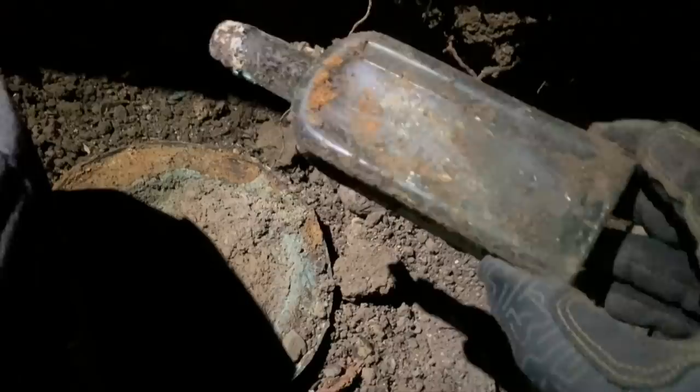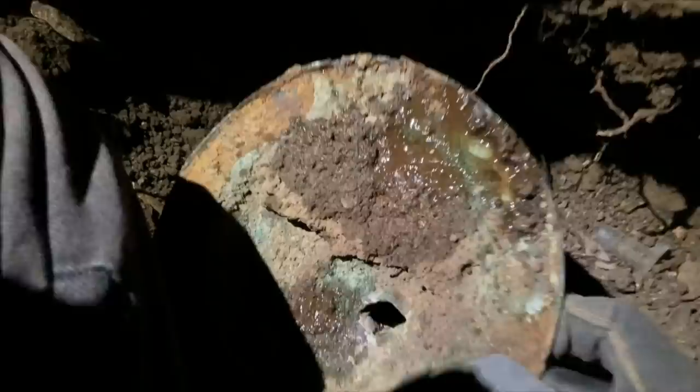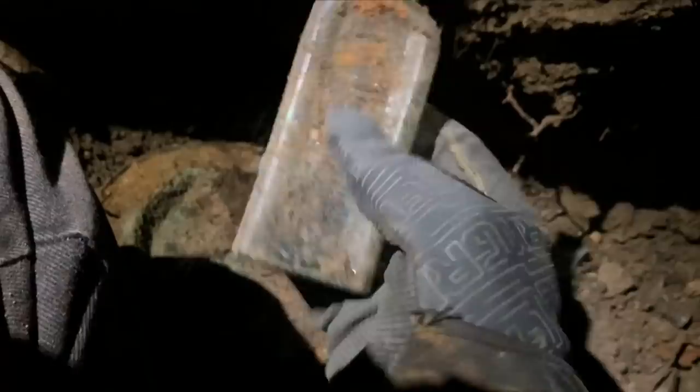Oh, God. Oh, it's got the guy blowing in it. Oh, man, that's gross. It smells like... It's weird how odorless it is because it's some really putrid looking water. Material in there, oily. Yeah, that's definitely some of the product still in there after 130 years.